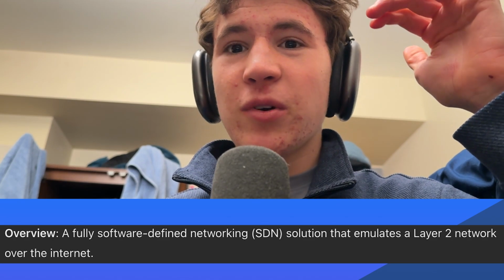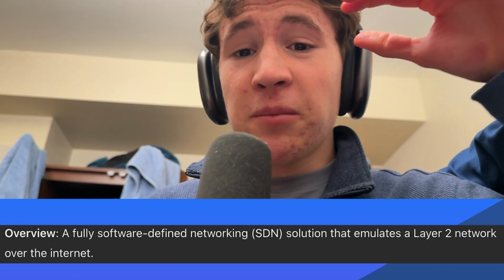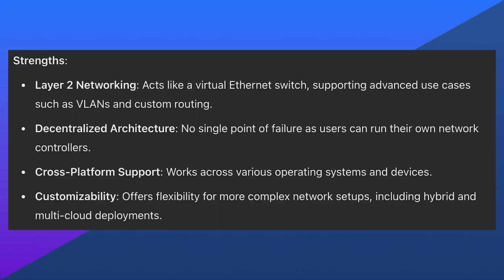If we look at ZeroTier, it's basically a fully software-defined network, SDN, that provides layer 2 over the internet. What this means is it basically has layer 2 networking, meaning it eliminates a switch to an Ethernet type device or situation in the world, and it supports custom routing. So if you're looking for more custom locations, just customizable abilities, this is definitely the VPN for you. It's also cross-platform and very customizable. Like I said, it's very flexible when it comes to network setups, including hybrid and multi-cloud deployments.